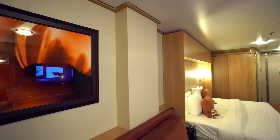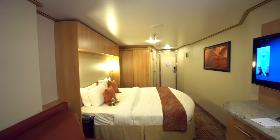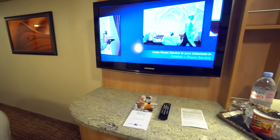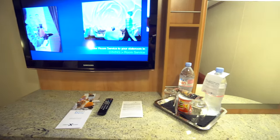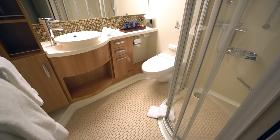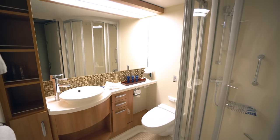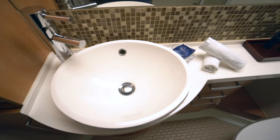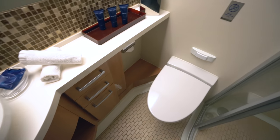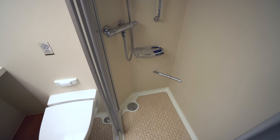For an interior variety, the space is quite sizable, with well-configured storage, and a standard bathroom layout that is equally ample. From the sink and toilet to a shower that's compact but easy to turn around in.